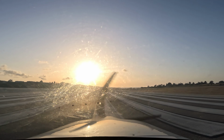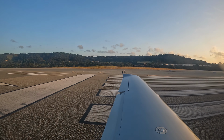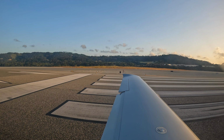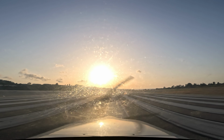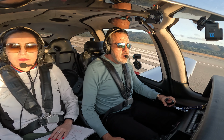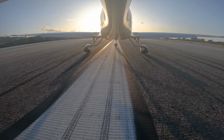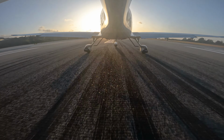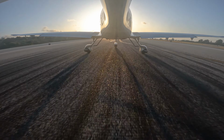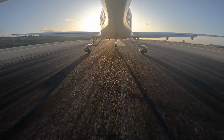Okay, there is runway 28 left. Bug my heading. Alright, 1-1000, 2-1000, 3-1000. Takeoff power set. Indicators in the green. 2620 on the RPM. Knots and liftoff.